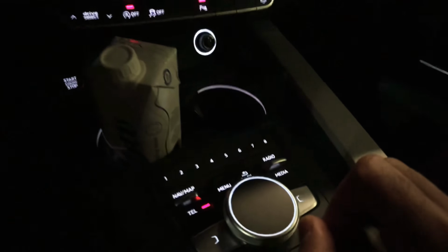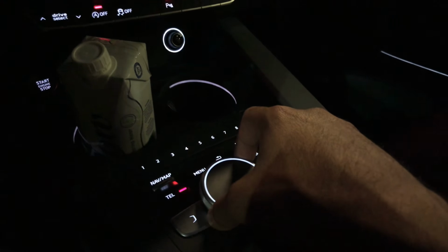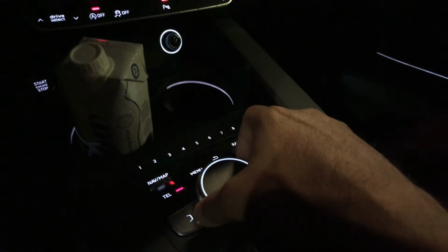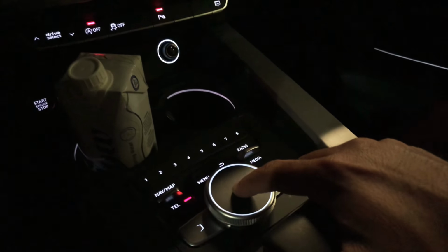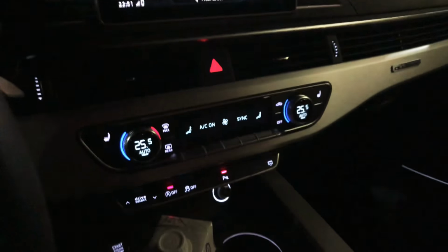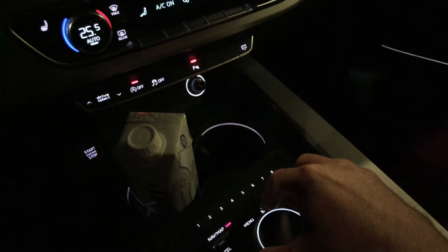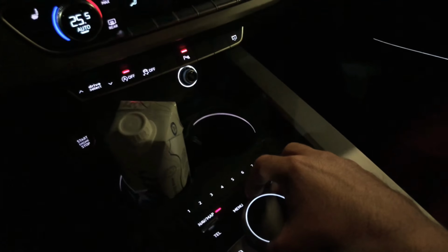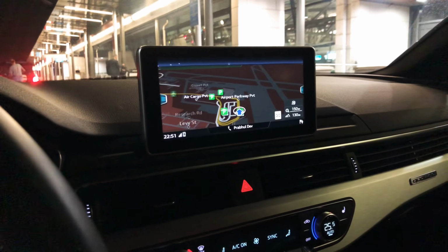And then you have this really cool trackpad, which acts as a rotary dial, so you can navigate through the menus on the infotainment system. But what's really cool is that this center pad here is actually touch sensitive. So let's say we go to the navigation. Turning the dial to the right, clockwise, will zoom the map in. Turn it counterclockwise, and it zooms the map out.